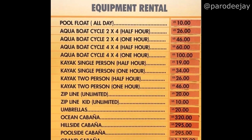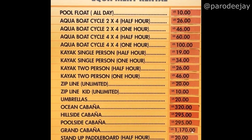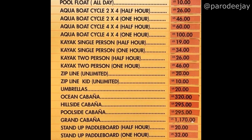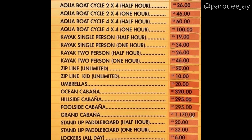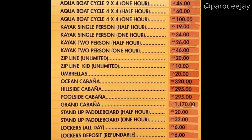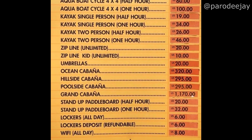And we also have another picture, this is the sign for rental equipment. This, I believe, was good as of early 2019, so these rates, of course, are subject to change. You can see there's stickers over a lot of the prices where they did change them from the original rates back in 2015. But this shows you the rentals. It shows the cabana prices and a whole bunch of information. So that's pretty much it for exploring the port.